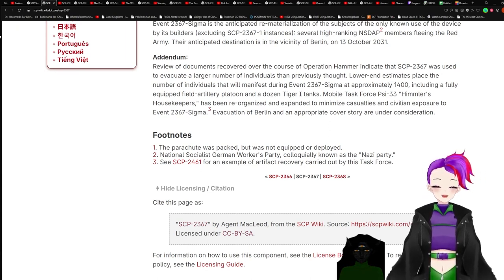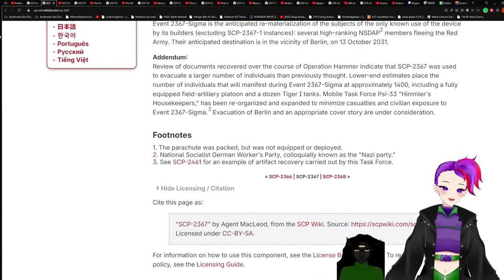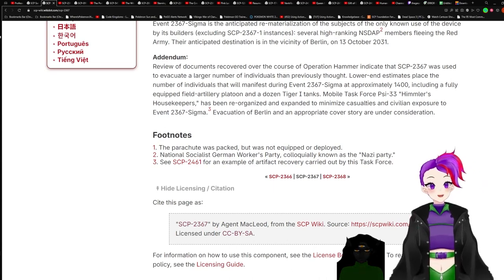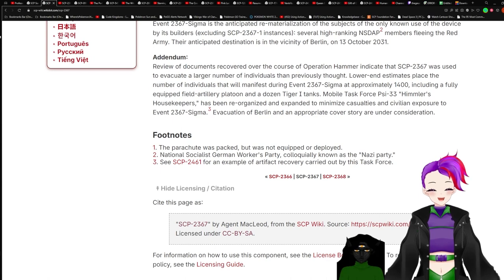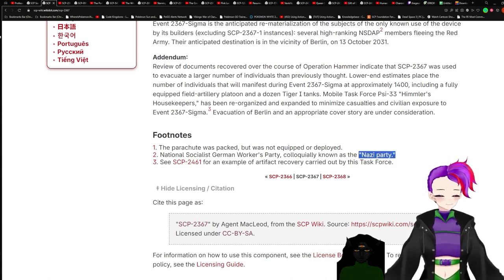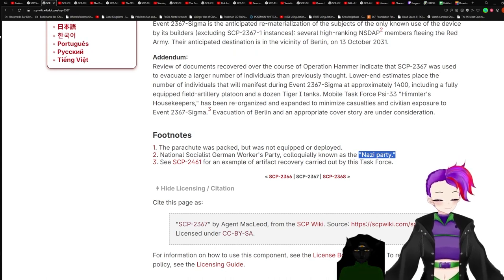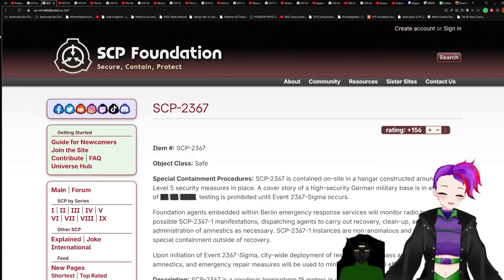So eventually, on October 13, 2031, a bunch of German mustache party people are going to come out of this anomaly in Berlin. Yeah, he cannot say the name of it outright because, yeah. I mean, it's right here, if you don't understand. Anyway, I'm going to grab some pictures so we can know what the things that were sent over look like.